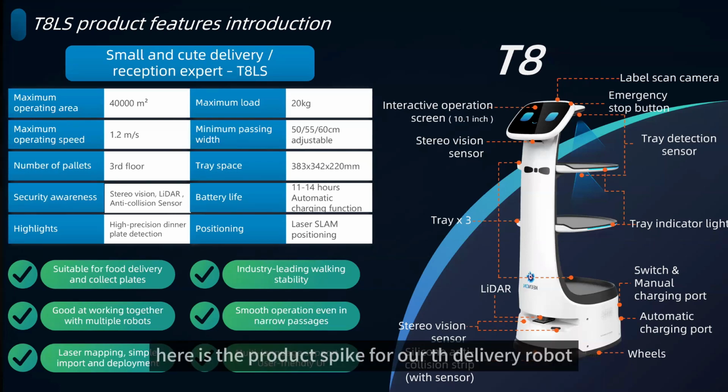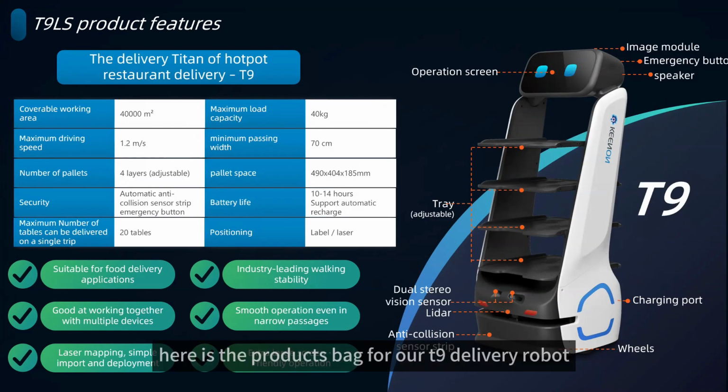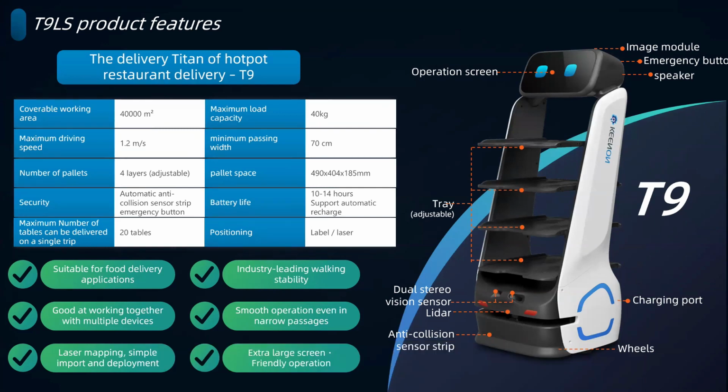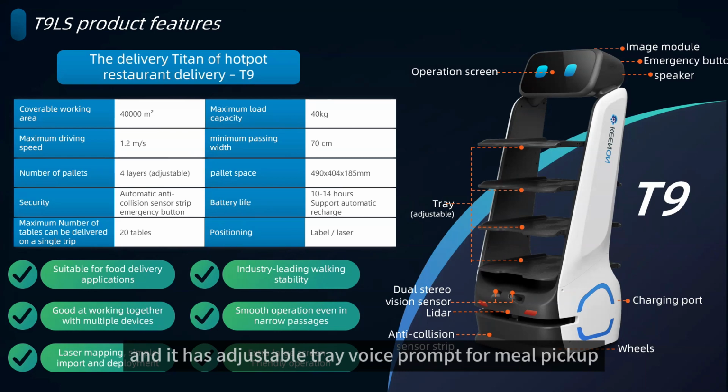Here is the product spec for our T8 delivery robot. It is very cute and it is suitable for snack delivery. Here is the product spec for our T9 delivery robot. It has large load capacity, which is suitable for food delivery and dish return. And it has adjustable tray, voice prompt for meal pickup.